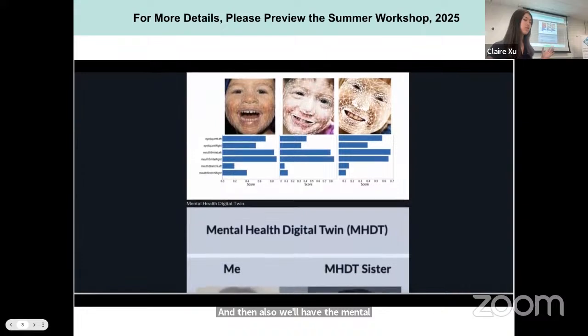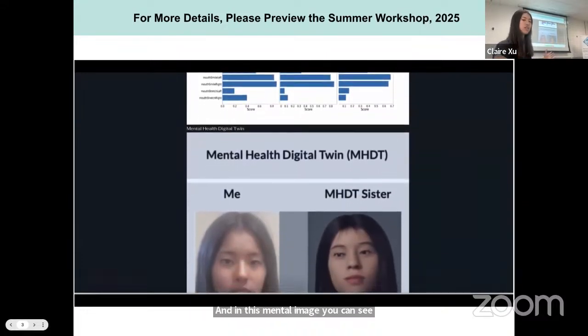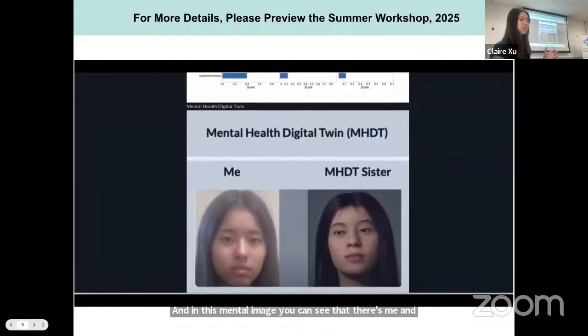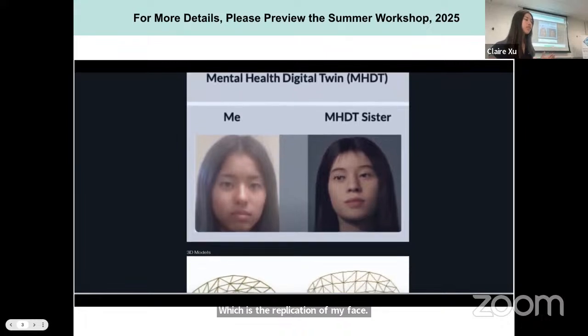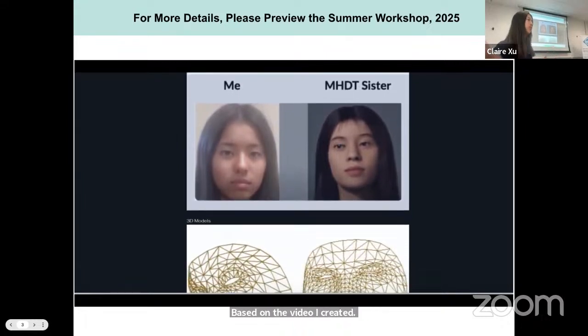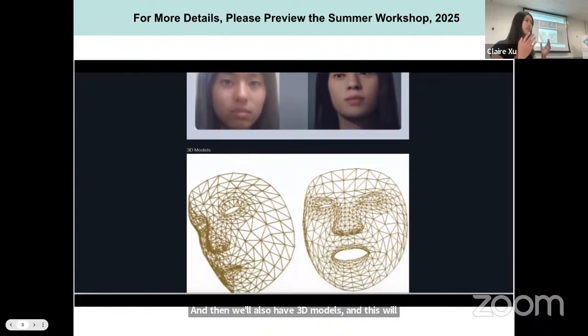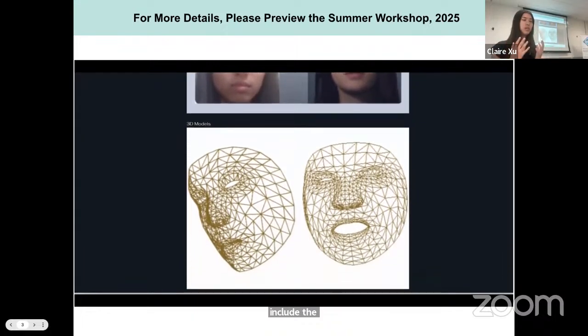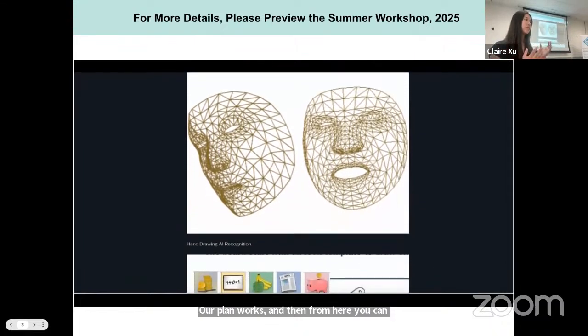And in this mental health digital twin image, you can see that there's me and also my mental health digital twin sister, which is the replication of my face based on the video I created. And then we'll also have 3D models, and this will include the face tessellation. And this has 368 facial points onto our landmarks. And then from here, you can map out the facial features and be able to have a unique data set.